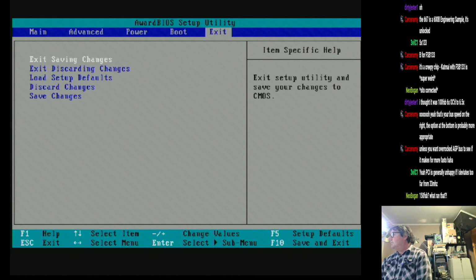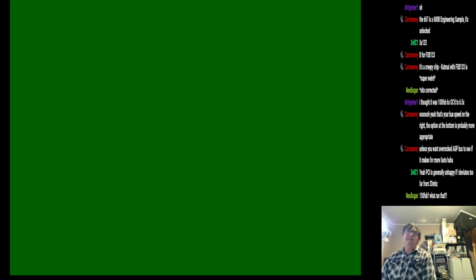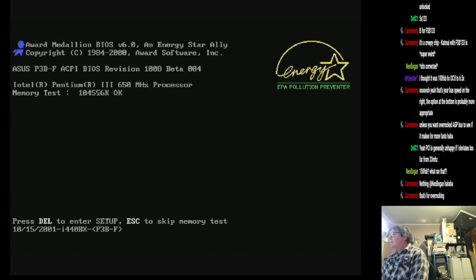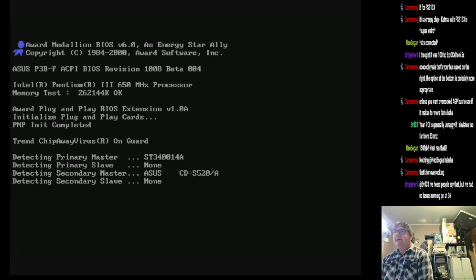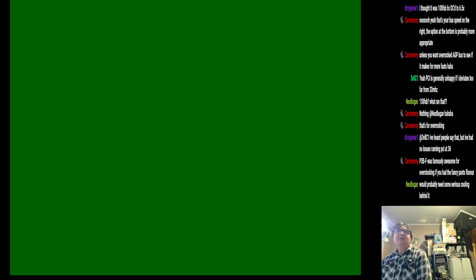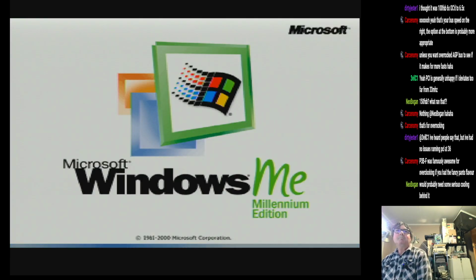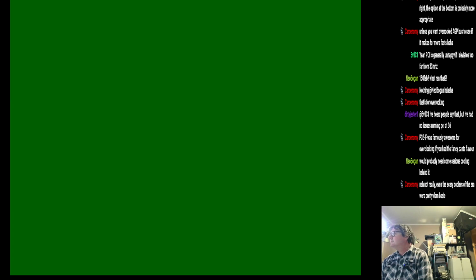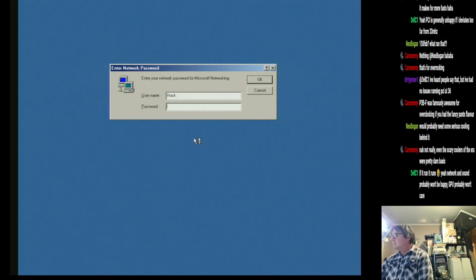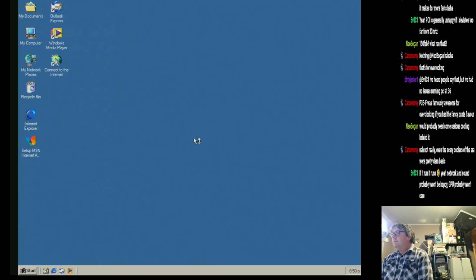Yeah, set that to 650. We're rocking. Yep. I'm wondering what I can... I've never really been into overclocking, but I guess I could have a wee play, see what I can squeeze out of it. Yeah, probably, especially if I can adjust voltages or anything like that, but I don't know. Well, we'll find out soon.